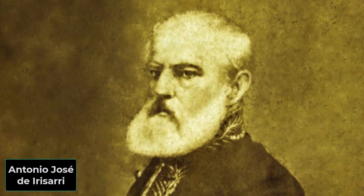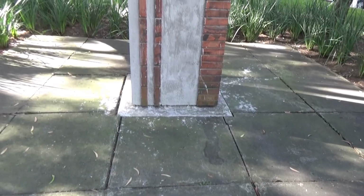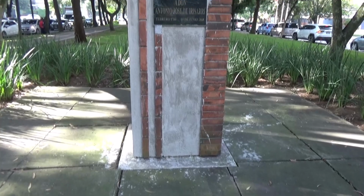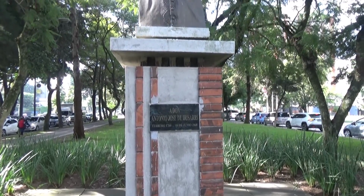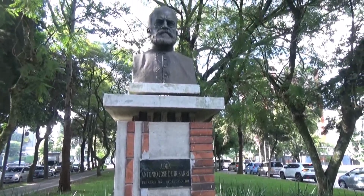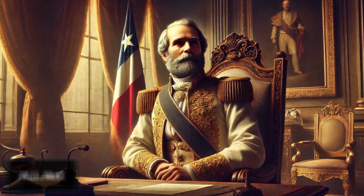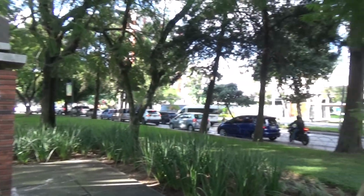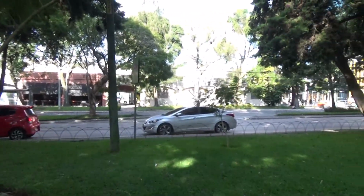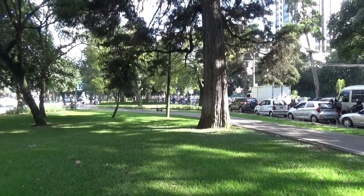Another prominent monument commemorates Antonio José de Irasiri, a multifaceted figure who played a crucial role in both journalism and politics. A Guatemalan by birth, he made his mark in Chile, serving as its head of state in 1814 and earning recognition as one of the founding fathers of Chilean journalism. His legacy extends beyond borders, reflecting the interconnected histories of Latin American nations.